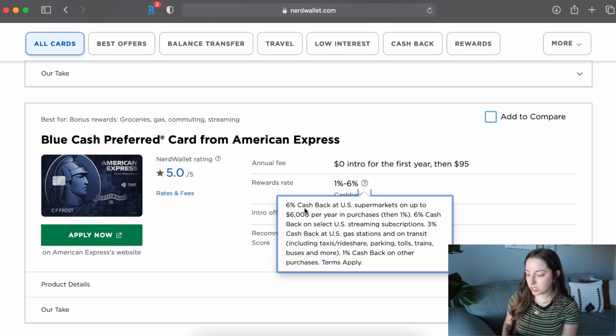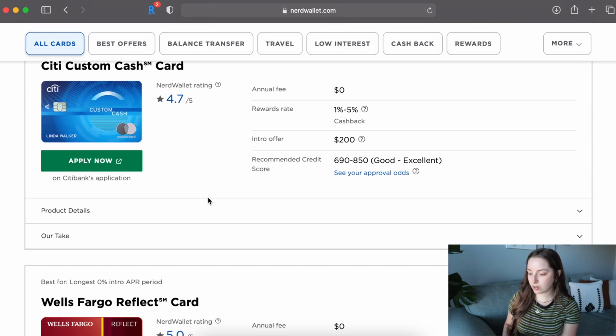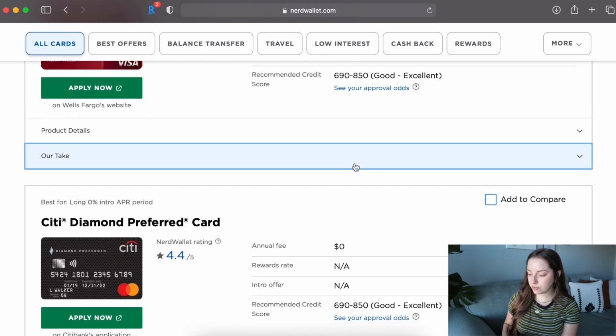No, I don't want 1%. That's also, there's a fee after 1 year. I have this card. Nothing there, that's awful. Nope.